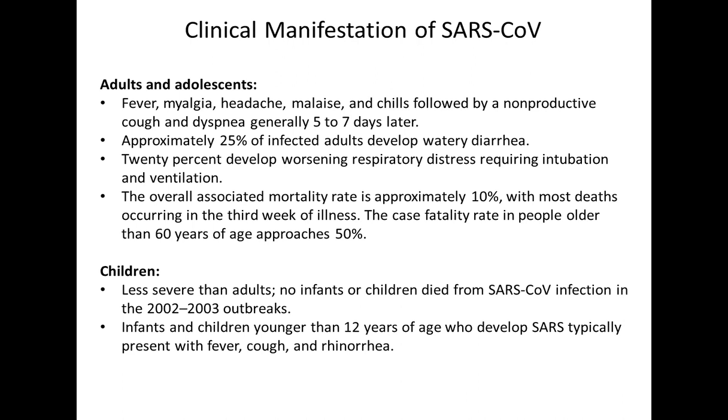Interestingly, with SARS-CoV, and this is why the mortality was so high, 20% of patients developed worsening respiratory distress, requiring intubation and ventilation. We know with COVID-19, 20% of patients potentially get severe disease and require hospitalization, but not this many actually require intubation. The overall associated mortality was approximately 10%, and the case fatality rate in older people, so people older than 60 years, approached 50%. This is also true of COVID-19, in that it appears to cause more severe disease in people of advanced age and people that have comorbidities.